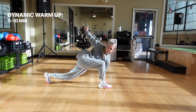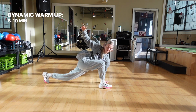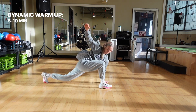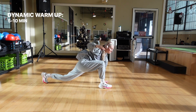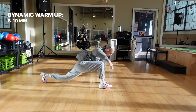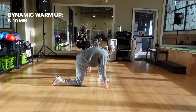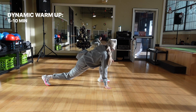Hello, everybody, and welcome to my cardio and core day. We're starting off with a dynamic warm-up because you're gonna need to warm up for this one. This was probably my best cardio and core workout yet. Specifically the cardio, I tried something new on the Stairmaster and my legs were toast. I was done, I literally needed a break. But we're gonna start with some stretches.